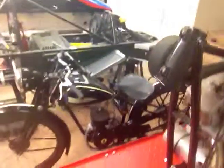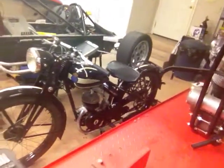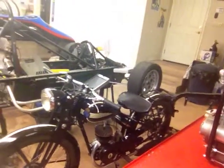This bike's for sale on our website, www.batorinternational.com, and she's waiting to find a new home.